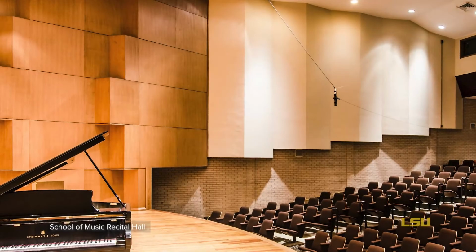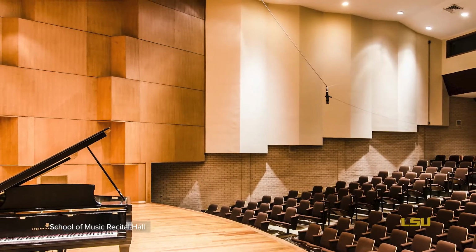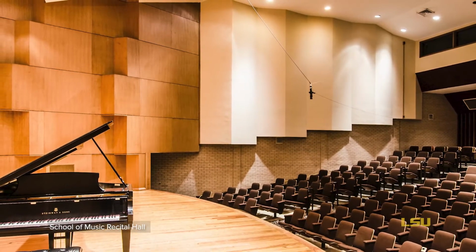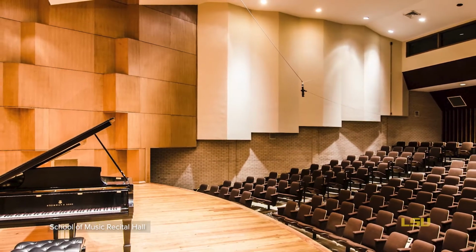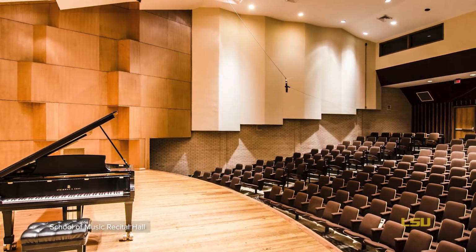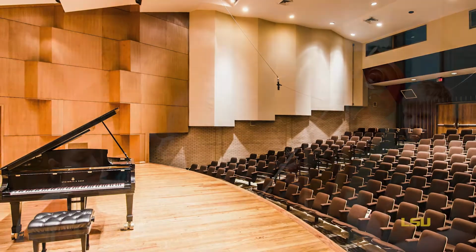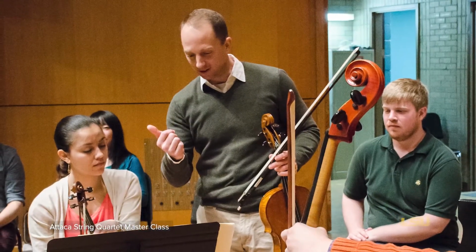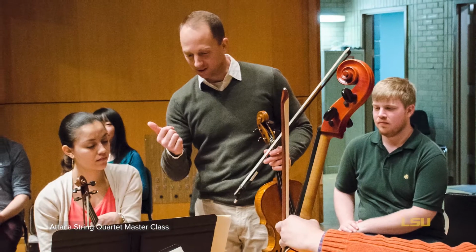Our Recital Hall is designated for School of Music performances. This hall seats about 250 guests, and the opening of this hall was an improvement for the program as it was able to cultivate an environment for our students to perform their recitals and small ensemble performances. Before this building was opened, our music students did not have a prioritized hall of performance.